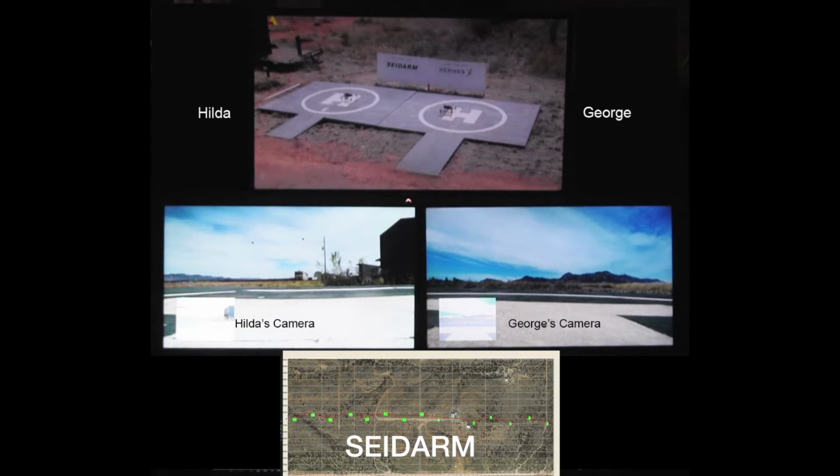The action begins with a command to launch. After that, Hilda and George are on their own, including landing. No human intervention whatsoever.